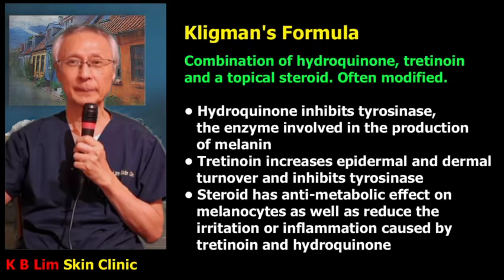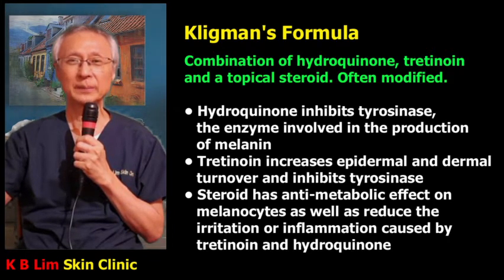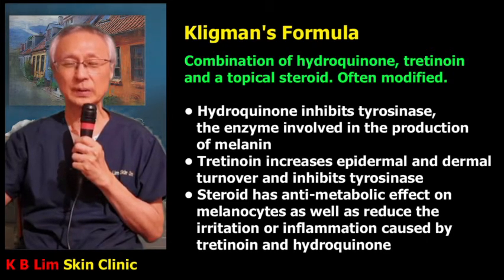Many years ago, Dr. Albert Kligman came up with a formula which combines hydroquinone with tretinoin and a topical steroid. This is known as Kligman's formula, and it remains to date the most effective treatment. Doctors tend to use a modification of his treatment, which currently, as mentioned, is still the most effective. This is how it works.